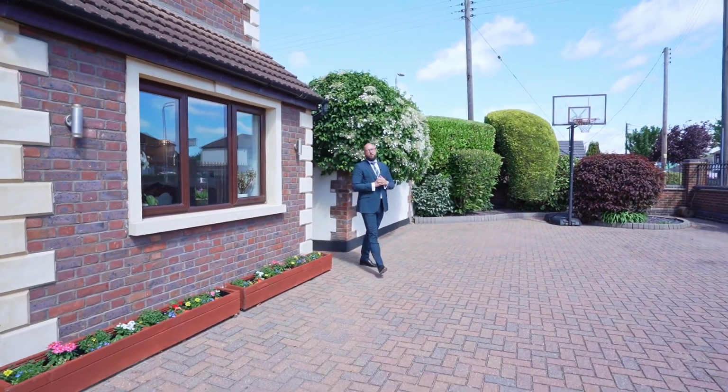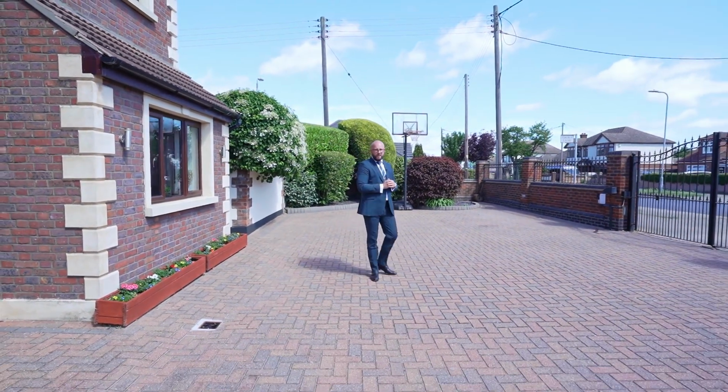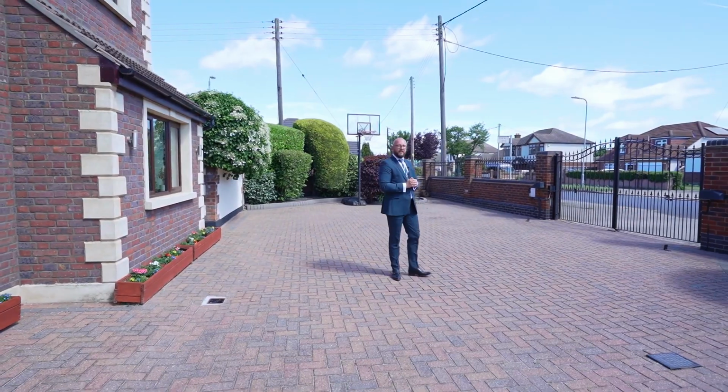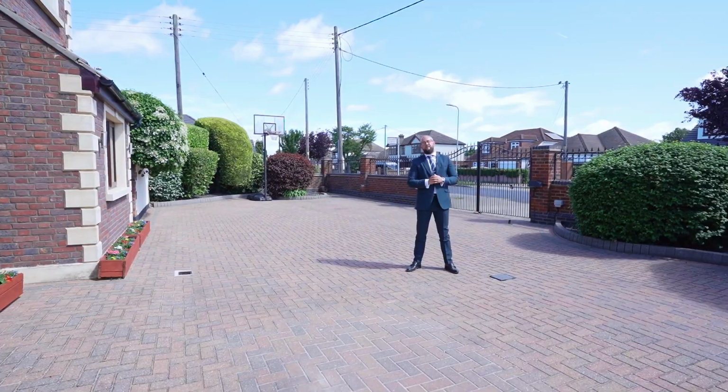Ladies and gentlemen, I'm sure you'll agree this imposing home is truly exceptional. It offers plenty of living accommodation and amenity space. I don't believe it's going to remain on the open market for long.